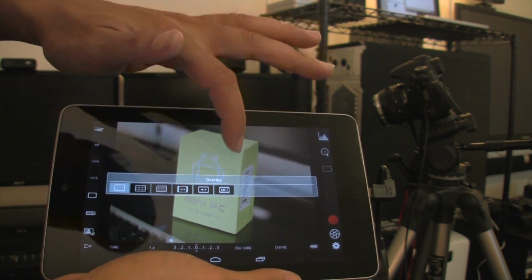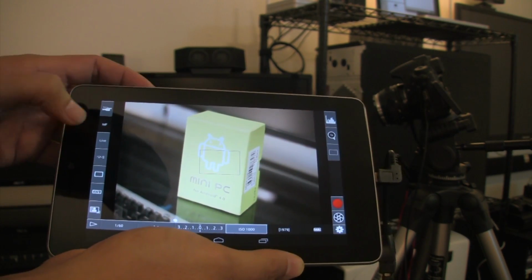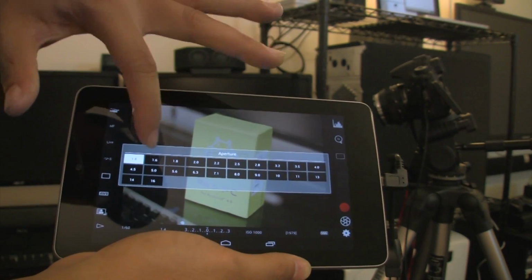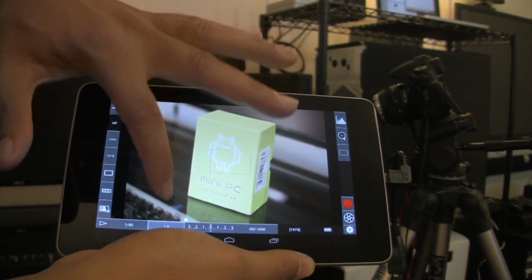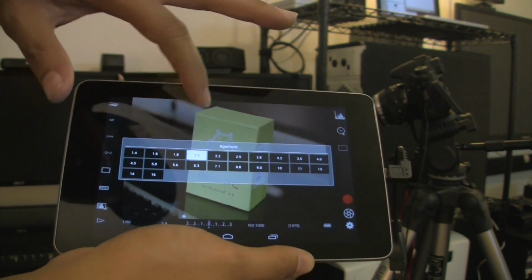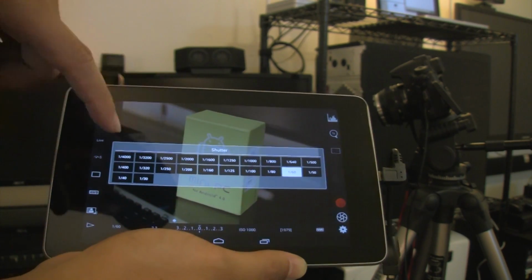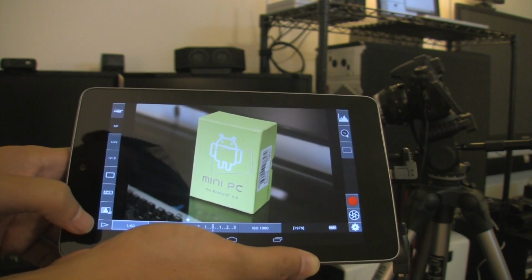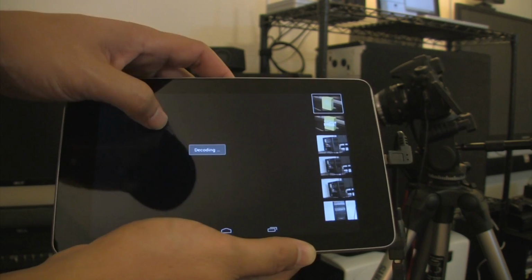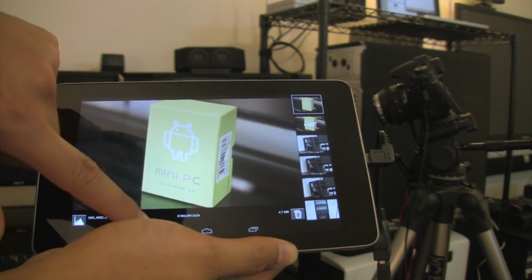There's other overlay type stuff. I don't even know what half of this stuff does really, but there's manual focus, and you can change the aperture here, which is really nice. And if you could hear, the camera is actually making those noises that you hear, right? You can change the shutter speed, all that, and then you can go back and review the photos you've taken that are on the memory card or on the camera, and video as well.